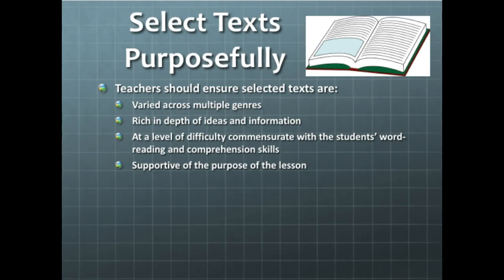Early exposure to different types of text builds the capacity to understand the large variety of reading materials that students will encounter as they move from grade to grade. There's informational, narrative, biographies, poetry, lots of different kinds of genres.